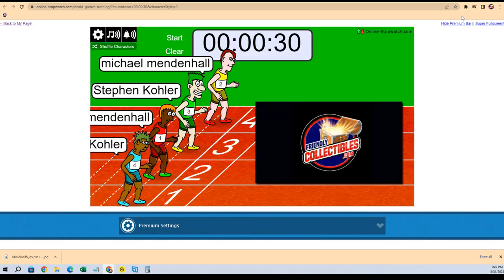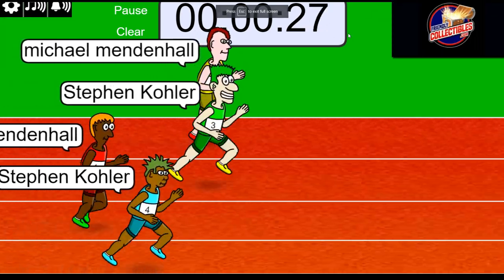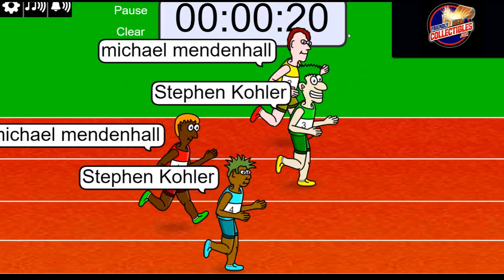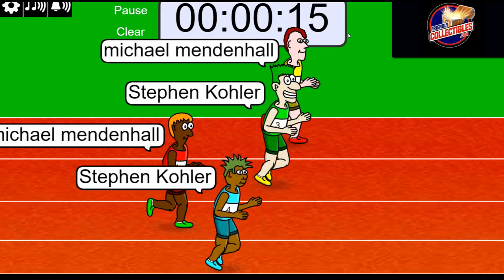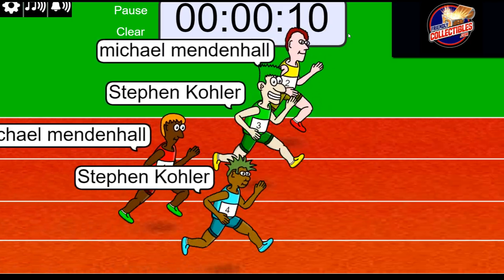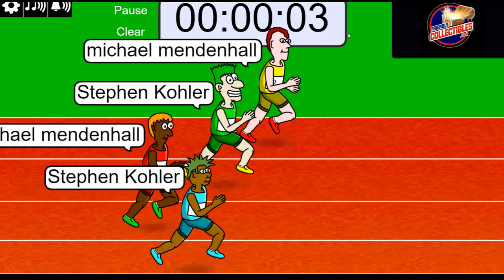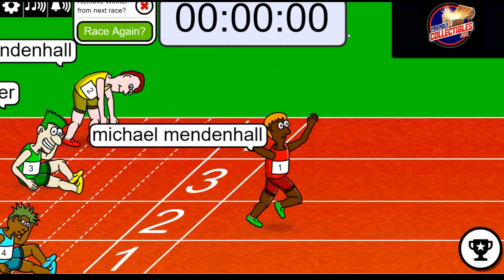Lucky number 7. On your mark, get set, go. Stephen K up front. Michael M's making a move. Got the lead right now. 10 seconds left. Oh, it's a close race. It is really close. 3, 2, 1. Oh my.